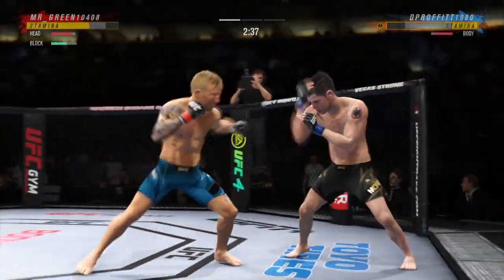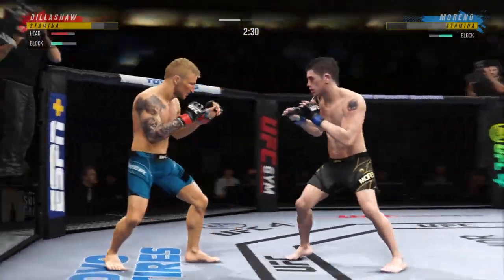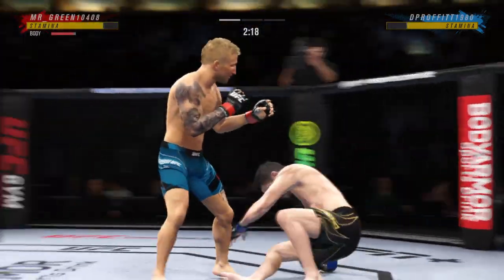So as we pull up some numbers here for you, 29 total strikes and counting have landed for the great TJ Dillashaw. Over and over, he's landed some big body kicks.